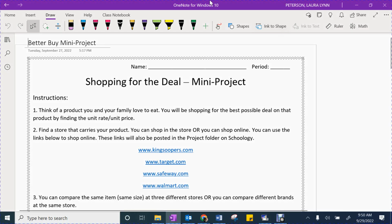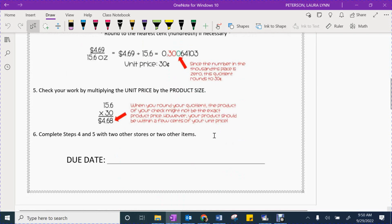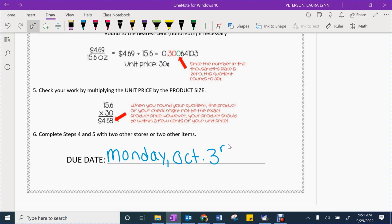Hello. I wanted to just explain in more detail what our mini project is all about and how we go about completing it. This mini project is due on Monday, October 3rd at 4 p.m.